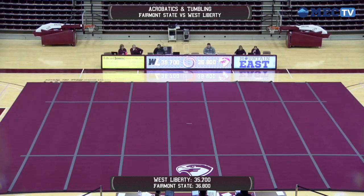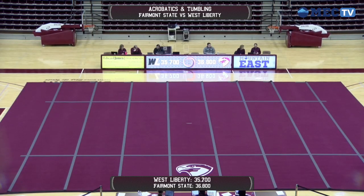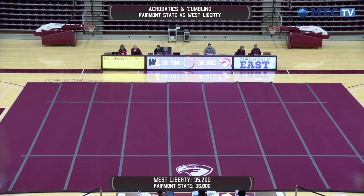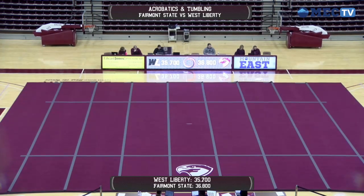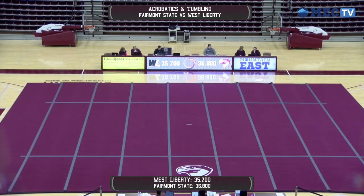The first heat is an inversion heat, so you will have to see the top upside down in some form. Then we'll go into this synchronized pyramid, where you'll see two pyramids come out and do the same thing, and into the open pyramid where it's up to the team what they want to compete in that one. This is all optional, so we will see a little variation here between pyramids and teams, just like we did with the acro event.